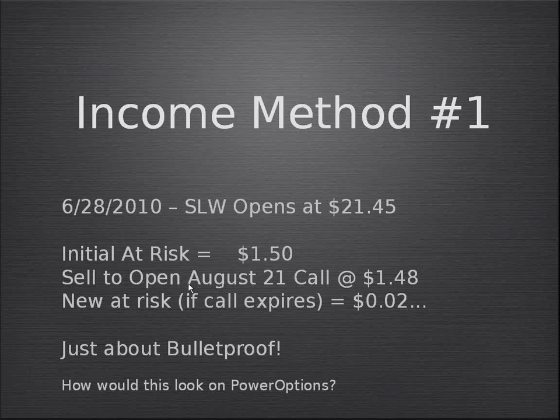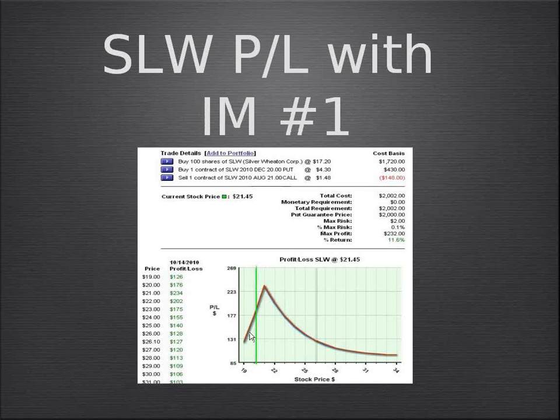So on 6/28, we opened the August 21 call for $1.48, and if the call expired, the new at risk would have been 2 cents. We saw that a moment before. This is what the profit and loss chart looked like at the time, with the stock at 21.45. It jumped right above that afterwards, but then it came back down shortly afterwards. But this is what our profit and loss chart looked like.